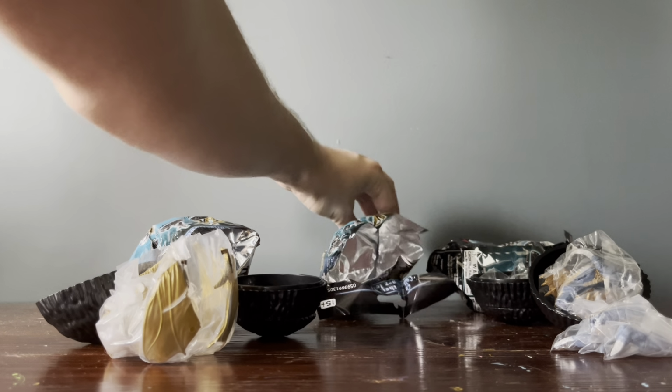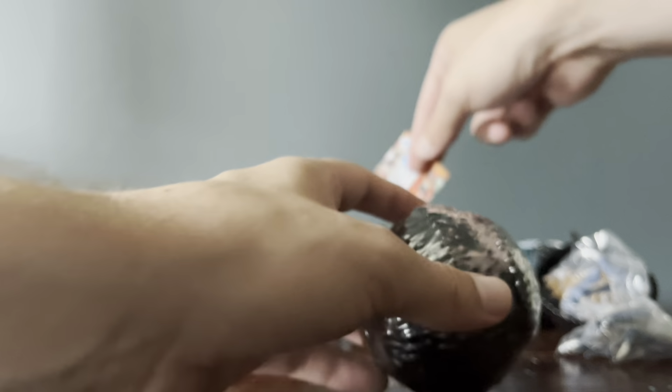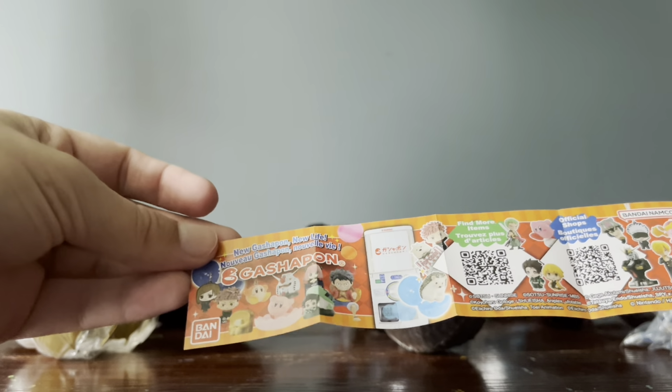Okay, final one. Oh, I didn't realize there's a little checklist in here or something. So we'll show that off really quickly. Oh wait, is this like an ad type of thing? Yeah, so it's just the Gashapon, just a little thing for Gashapon. I thought that was like a little checklist or something. Okay, well, final one. Like I said, so far has been amazing, so I can't really complain. Even if we get a repeat, I like both of these enough that I wouldn't be too upset, to be honest.